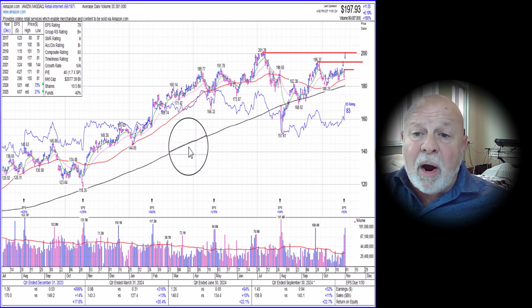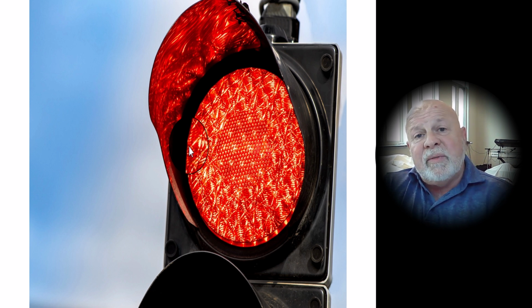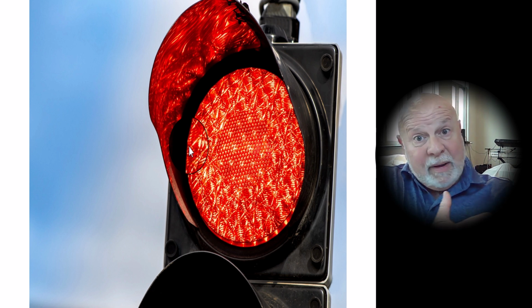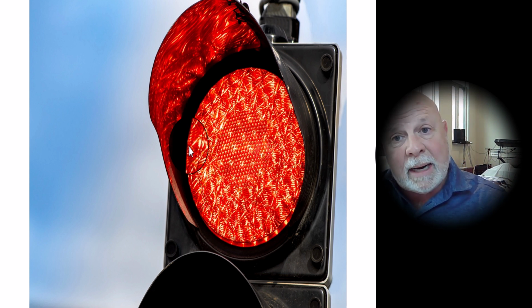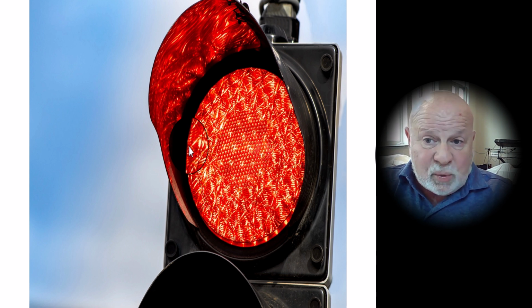Now, here we are in a red market. When it's a red market, I like to be really conservative because the chances are the stock is going to come down rather than break out in a red market. Now, if it gets ready for a green market and it breaks out, great. But you've got to sit through some pain if this red market stays red for a little while.